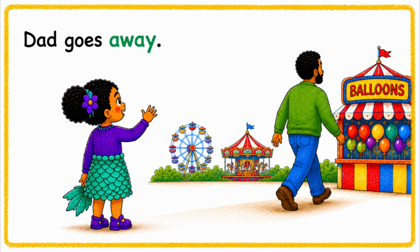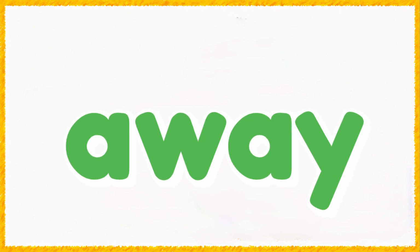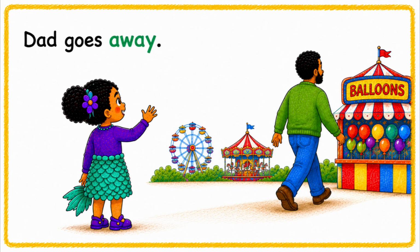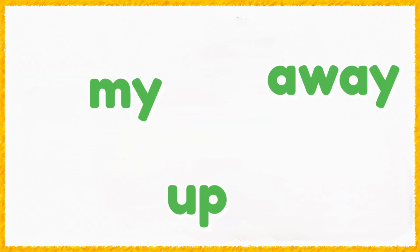Excellent. You've just earned a sticker. Remember the special sight word in this story. Away. Okay. Let's play some games and practice spotting the word away. First, can you find the word away? Which is the word away?